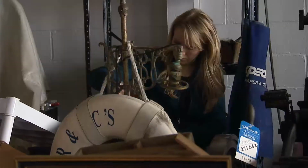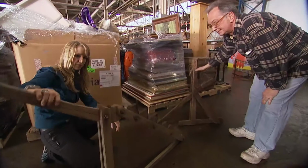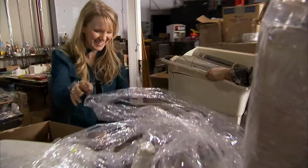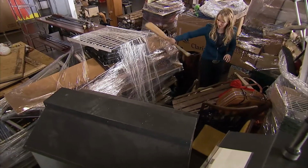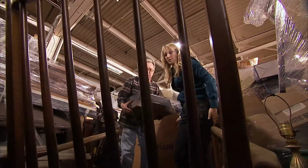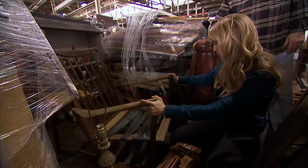There are so many crates and boxes here filled with random stuff. I could spend literally probably 3 days straight here picking. What do we have here? Found a treasure. Greg, what's the story with this rocking chair? I think that's an old walnut chair, but it has good bones. It's still a very solid chair. It just needs the love. You better believe it has good bones.